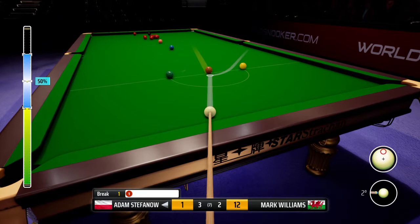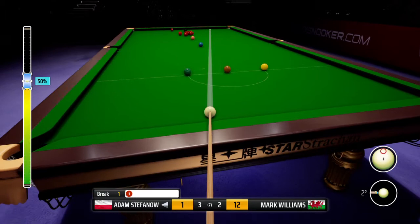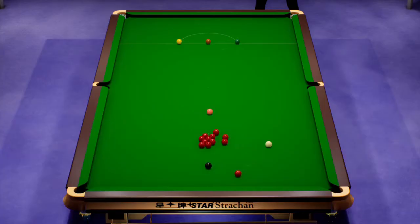Do I go for a snooker or do I go for this very tricky brown? Which won't give us good position. This blue is doable. However, it's very tricky. Long pot's on, and he's going for it. It goes in. What a wonderful pot. Six.